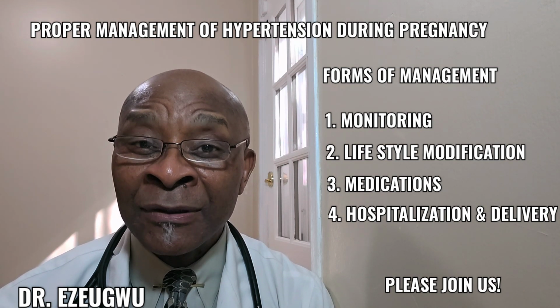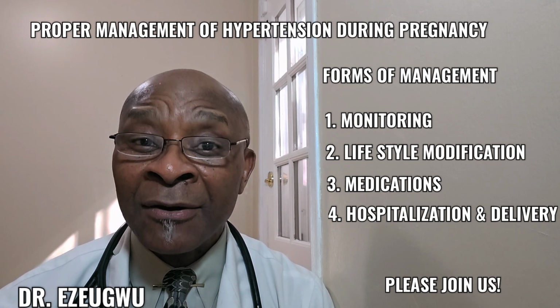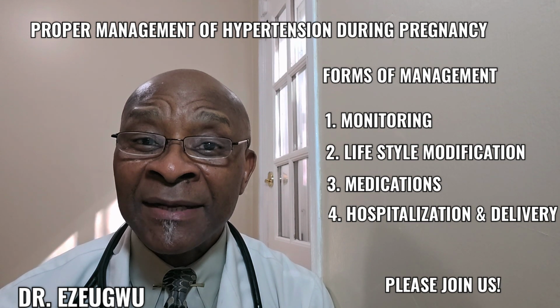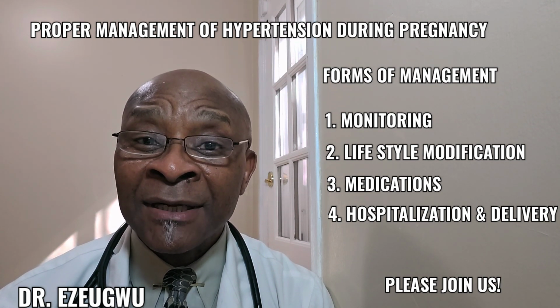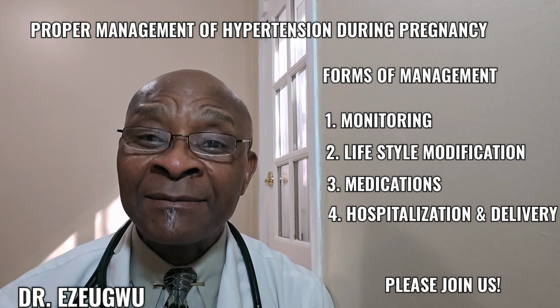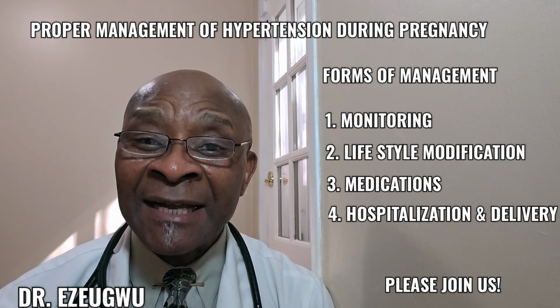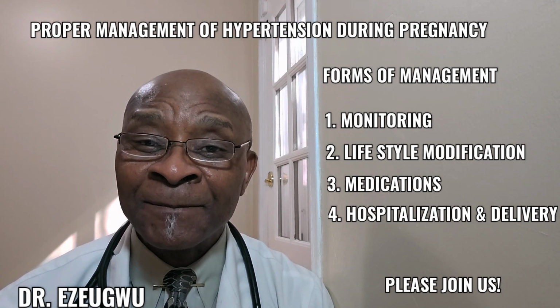Because as you know, chronic hypertension can be complicated by preeclampsia or even eclampsia. The same way a gestational hypertension can be complicated as it progresses to eclampsia. Of course, it can go to preeclampsia before it becomes eclampsia, but these are all progression. But if you detect them early, you can then manage it properly and prevent the progression.